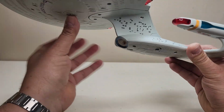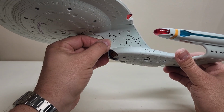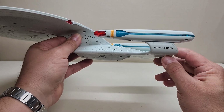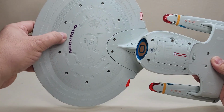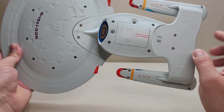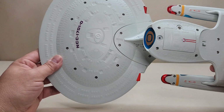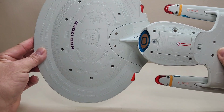Down here, looking at the neck piece, you can see some more of those windows that are painted. Some painted, some are not. NCC-1701-D right there on the pylon for the nacelle. And then coming along the bottom, we've got NCC-1701-D on the bottom of the dish. And again, we got that Starfleet insignia right there on the bottom. None of the windows along the bottom were painted. None of the escape pods on the bottom were painted.